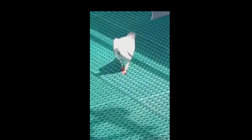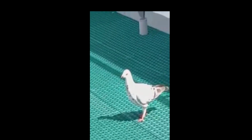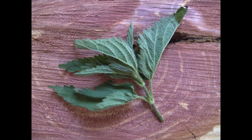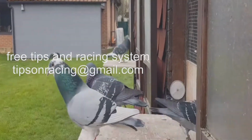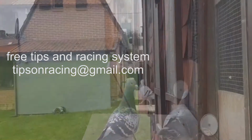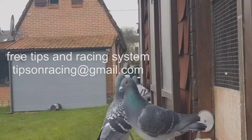Here are some additional benefits of feeding stinging nettles to racing pigeons. They can help to improve the pigeon's feather condition. They can help to boost the pigeon's immune system. They can help to improve the pigeon's stamina. They can help to reduce the pigeon's risk of developing health problems such as anemia and osteoporosis. If you are looking for a way to improve the health and performance of your racing pigeons, consider adding stinging nettles to their diet. You can boil stinging nettles for your racing pigeons. Boiling the nettles will remove the stinging hairs, making them safe for the pigeons to eat.